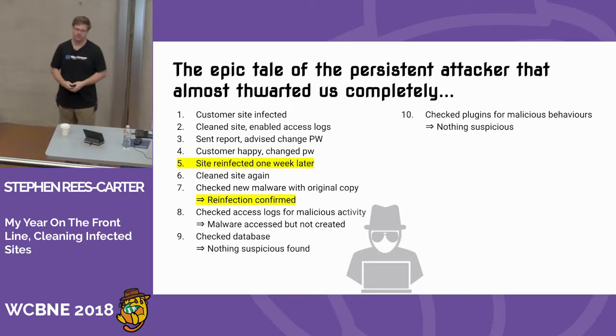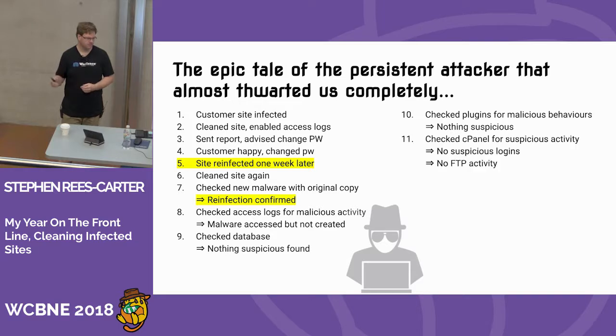Next thing we did was look at plugins for malicious behaviors. So maybe there's a plugin that's carefully hiding a malware payload delivery system. Maybe it's running crons to replace malware every week or something strange like that. There was nothing in the plugins that was suspicious at all.